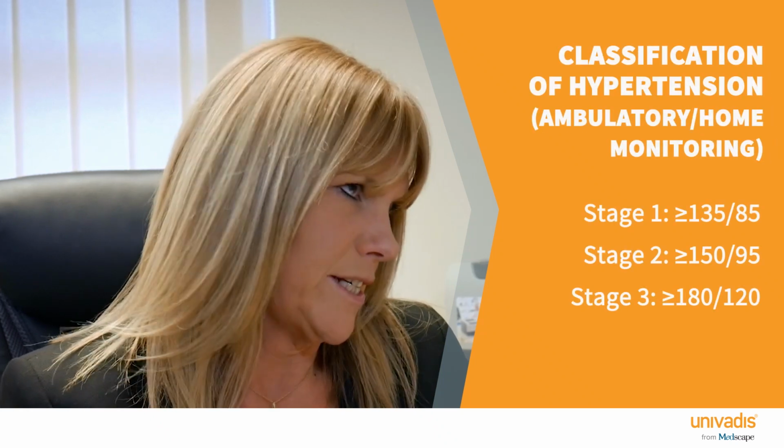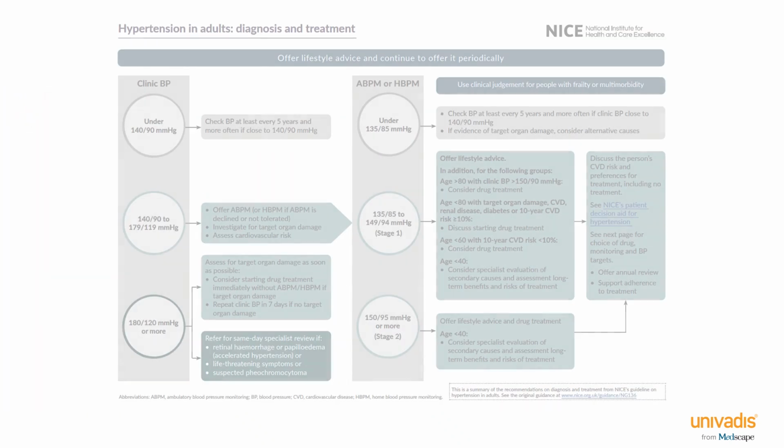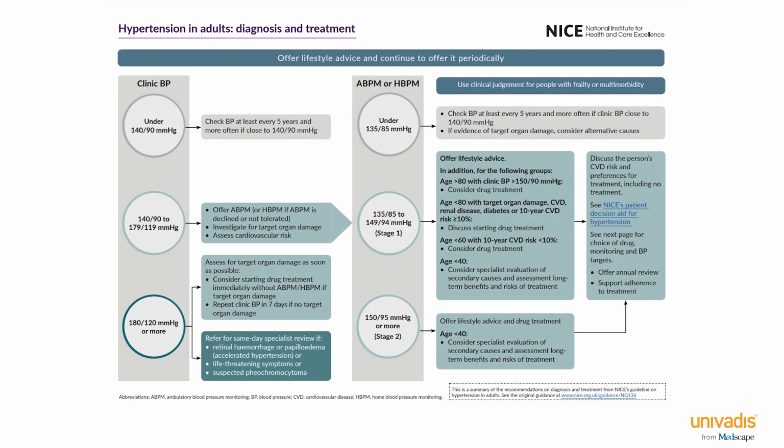So once hypertension has been diagnosed, NICE classifies it into stage 1, 2 and 3 in order to guide treatment. If it's very high, that becomes stage 3. So if a systolic blood pressure is over 180 or the diastolic is over 120, that becomes stage 3 and the rules are different. Stage 2 begins at 150 over 95 or more, and stage 1 is from 135/85 up to that.